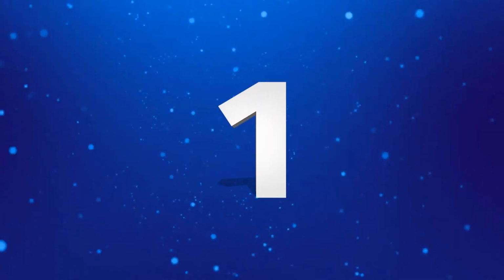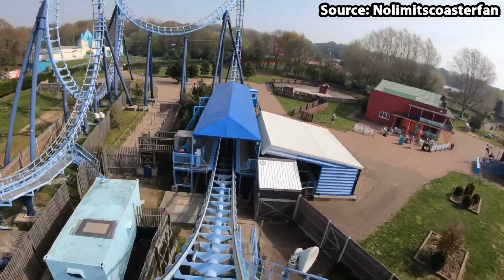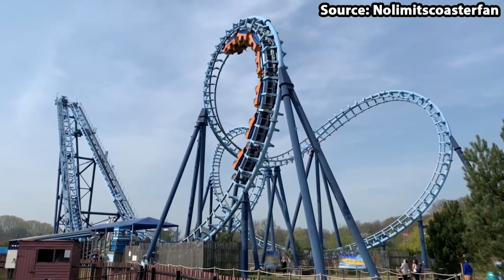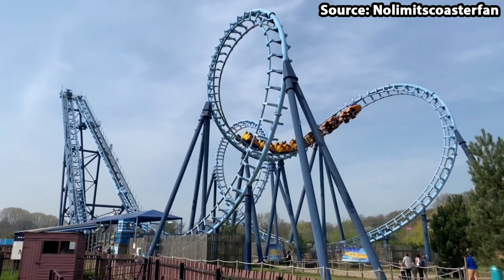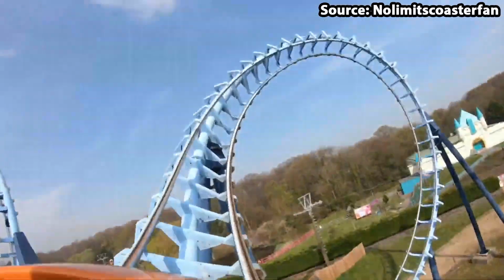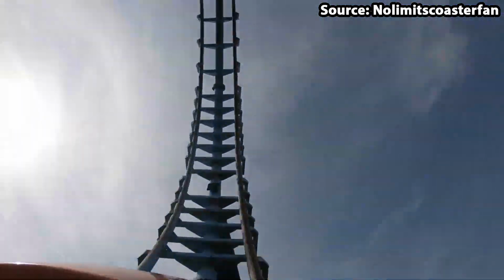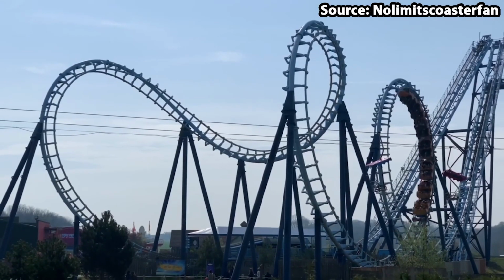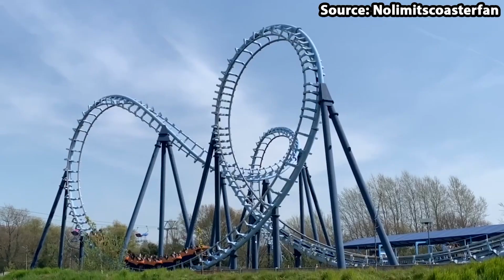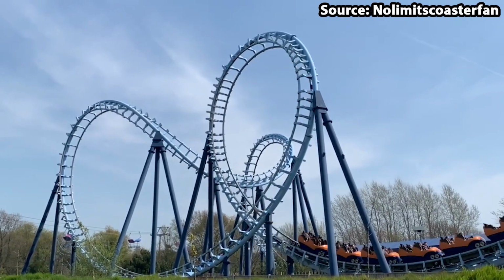We have made it to the number 1 spot, and for the best ride at the park, we have no other than Wipeout. And before we even start to talk about the ride experience, due to this ride being the most popular attraction on park, we would recommend rushing here near the start if you do want to avoid those very long queues. In terms of the ride itself though, this is a Vekoma boomerang, and as you can probably guess by the name, this is not your normal roller coaster.